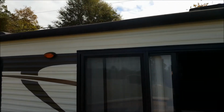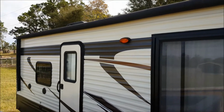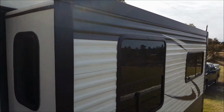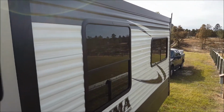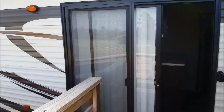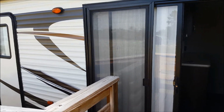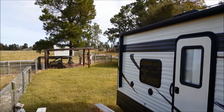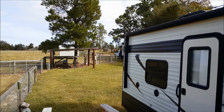Power awning was really nice. If you're ever gonna get a camper, get a power awning. You're more likely to use it more often. And this camper had 1, 2, 3 slide outs, and the more the better, honestly. Bye, building. See you in a little bit.